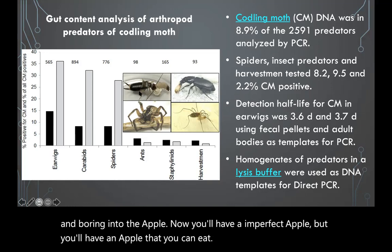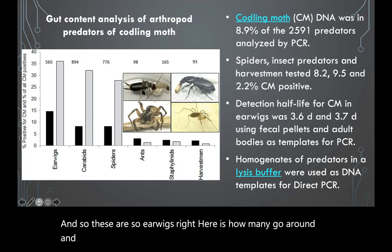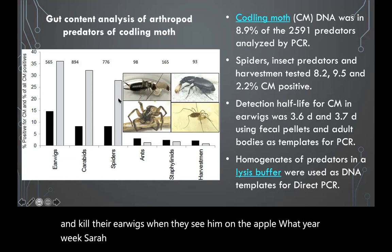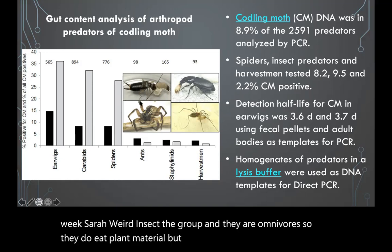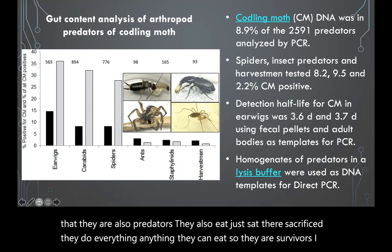And so these are earwigs, right? How many go around and kill their earwigs when they see them on the apple? Well, earwigs are a weird insect group, and they are omnivores. They do eat plant material, but we've known that they are also predators. They're also saprophytes. They eat everything, anything they can eat. So they're survivors, I guess you could call them.